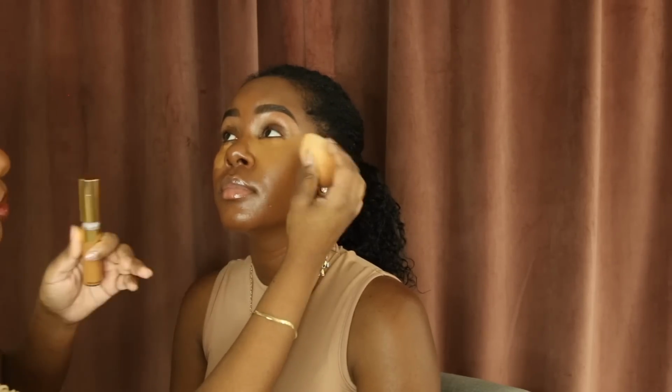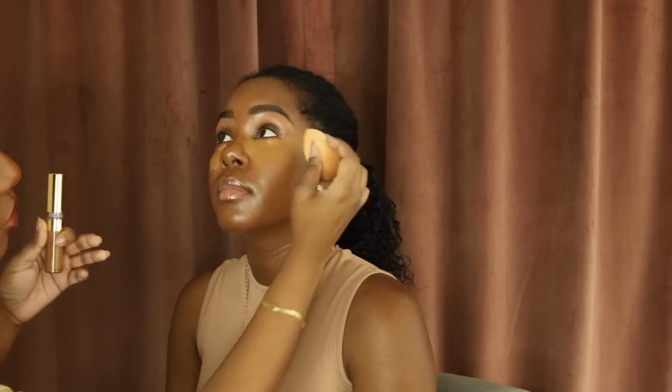And it's medium to full coverage as well. So same as foundation, medium to full coverage. I just like how seamless it blends into the foundation too. Yeah, really blendable. It's also long wearing just like the foundation, so I feel like it's a good combo. Yeah, I find myself reaching for it even when I'm doing a more natural look. Really? Yeah, I use it when I'm doing a natural look or full glam.